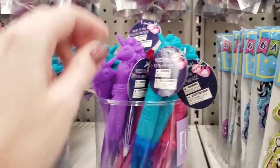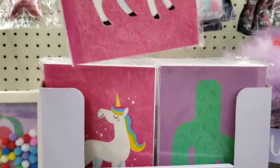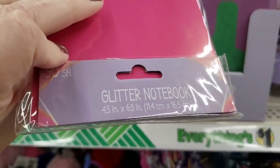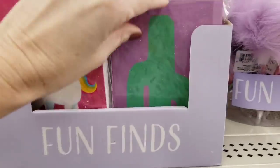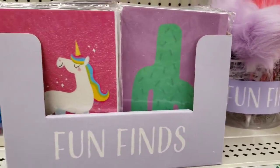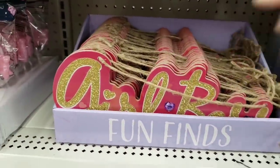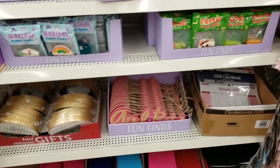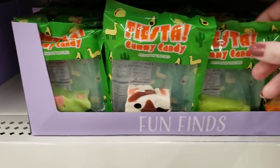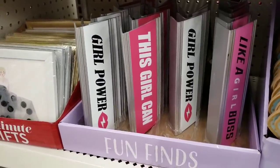Some rubbery pens and some new notebooks, sparkly unicorn, 4x6, and then they have a cactus. Here's a new wooden sign, Girl Boss, with some gems. And then here's some funky candy. Looks like he stayed up too late. And I think that's supposed to be an avocado. Some desk signs.